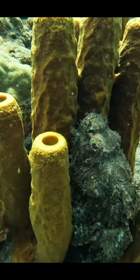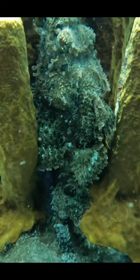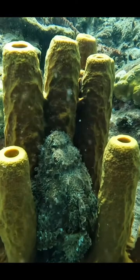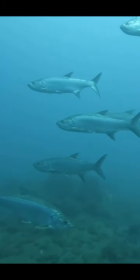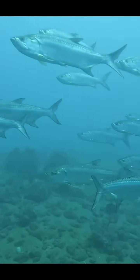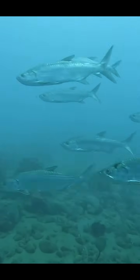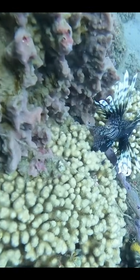Look at this scorpion fish. He's attached to some of these sponges here, and he's just pretending like, hey, you can't see me, I'm not here. Scorpion fish just sit there. They're ambush predators. Now we've got tarpon. These are big, shiny, metallic-looking fish. Super pretty. They're usually seen no deeper than a little more over 100 feet deep, typically.